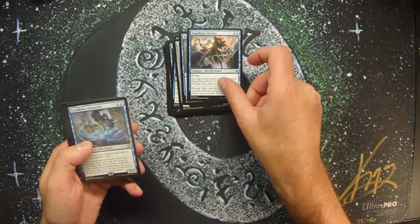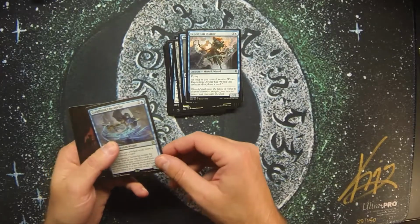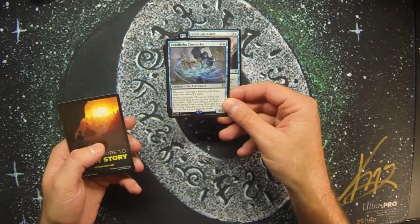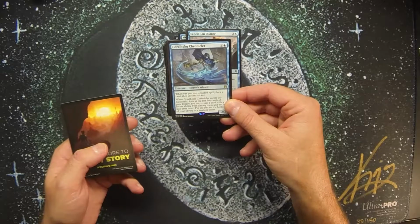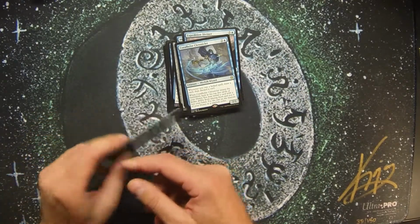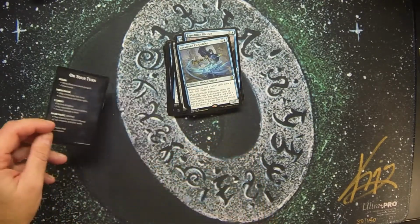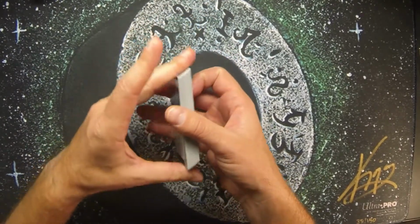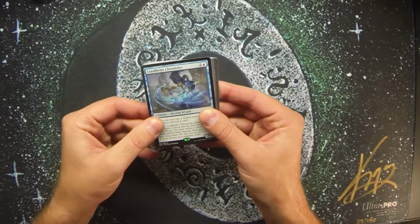And then we get to our rare in the pack here, which is the Korra Helm Chronicler. So whenever you cast a kicked spell, draw a card, then discard a card. So this one is definitely pointing at that kicked strategy. And we get a tip card here. So that's what a blue pack would look like. There's variety within that, and there's one for each color.